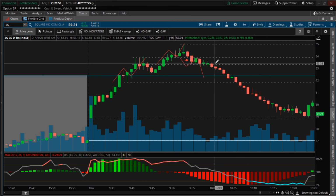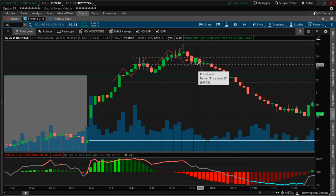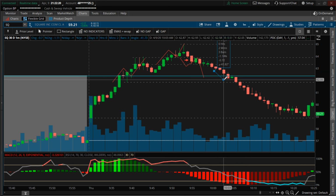And the moment the break below this level, where it held right here, 63.20, 63.30ish, you could have got puts to break at this level, and which would have been a nice ride down. But I didn't get in right there due to the fact my alerts didn't go off, which sucked. I got in right here when it pushed down below the gap fill level, which is the resistance.